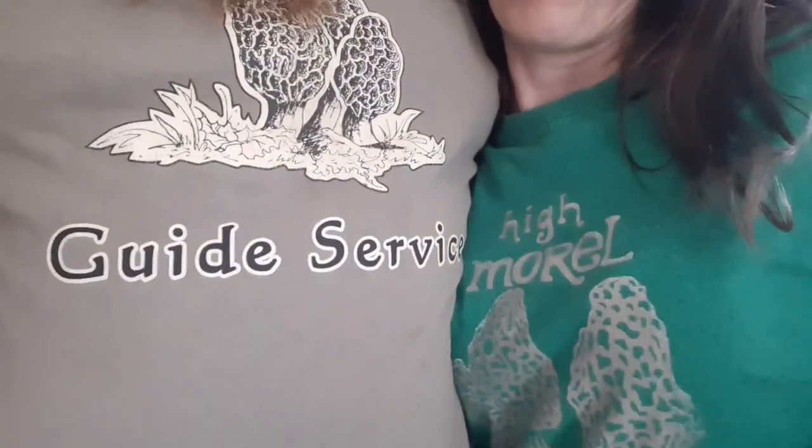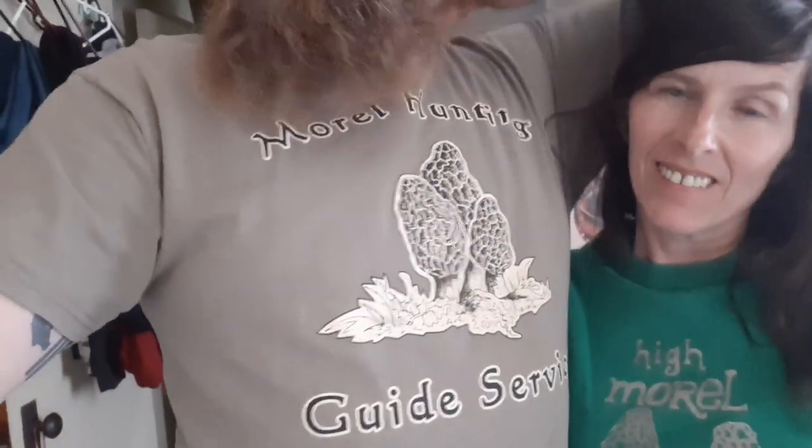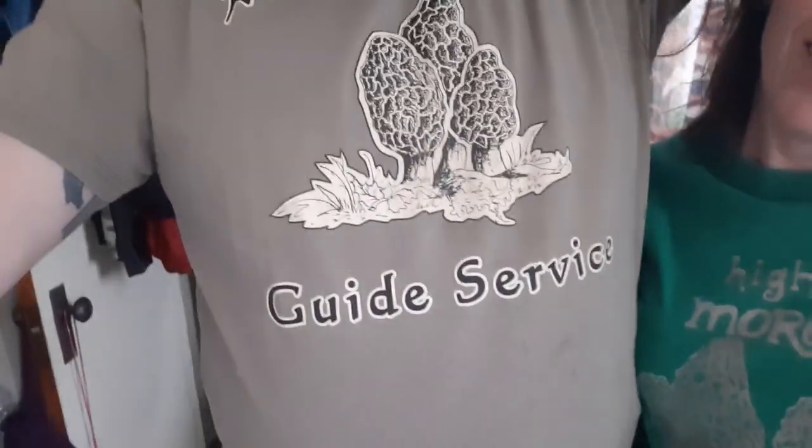So can you tell what we're doing today? Hopefully we find some of these. Some morel mushrooms. So that's the plan. It says Morel Hunting Guide here on the back. I don't know if you can read this. It says, "On second thought, just go ahead and get lost." And that's what we're going to do today. We're going to try to get lost.